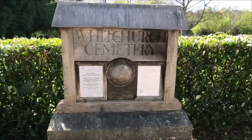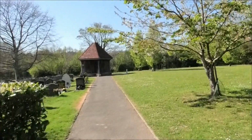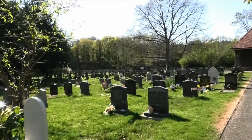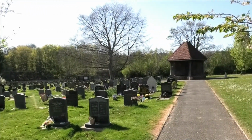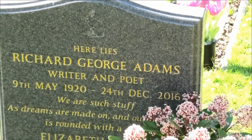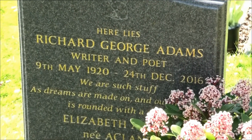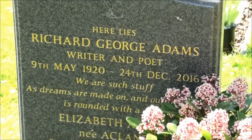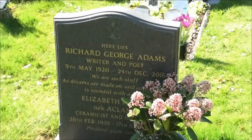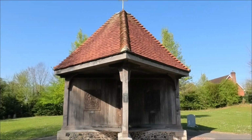Now entering Whitchurch Cemetery. Interesting place. Never heard of the man myself, but there is the grave of Richard George Adams, writer and poet, who died nearly a decade ago. God rest his soul. Passing the gazebo.